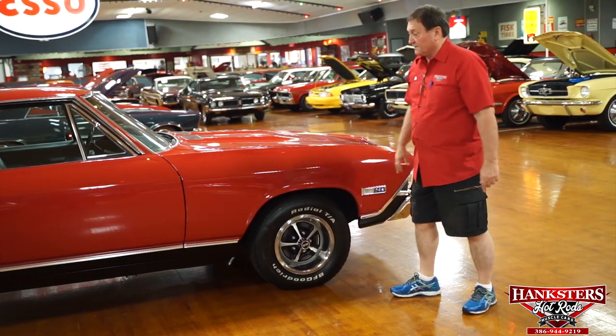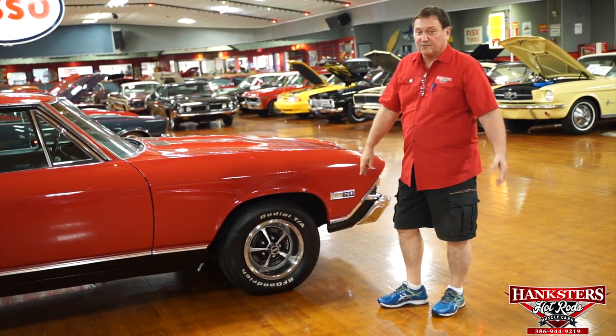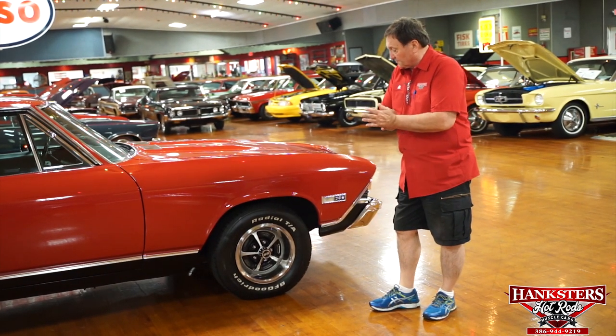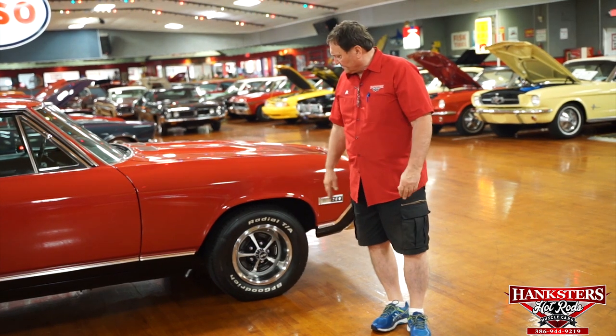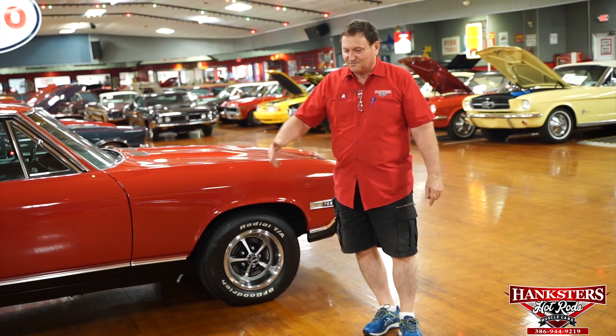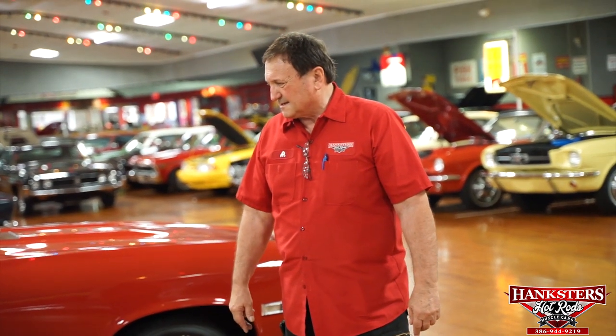These road wheels really make this car stand out. Most of these cars have rally wheels, or somebody would put an aftermarket set of wheels on. It's not the case here. This is the original equipment style road wheel that would have been an option on this car. Kelsey Hayes, I believe, is who the manufacturer of these wheels were. They originated, of course, with Chrysler back in the middle 60s, but GM caught on with them in '68 was the first year.